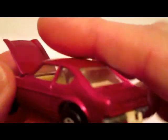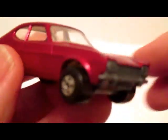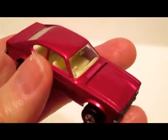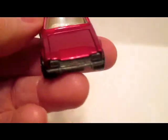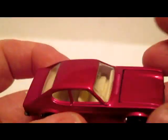No opening doors on this one. Trailer hitch. Again, there's quite a few versions of this car in the Matchbox series. I like this color. So number 54, Ford Capri. Matchbox Superfast.